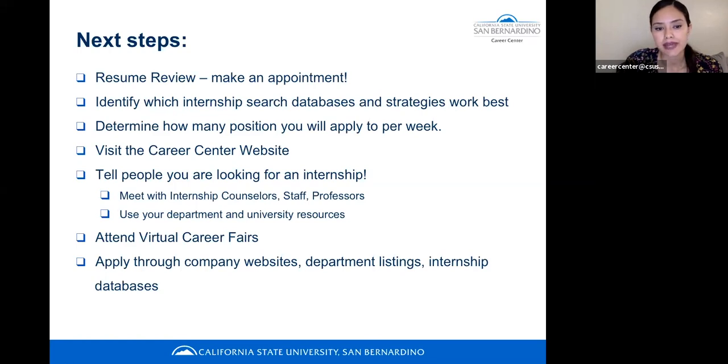And then any virtual career fairs. Right now, the Career Center is not currently hosting virtual career fairs, but employers will. You can check those out on Handshake under events to see any virtual information sessions that are being hosted. Definitely attend those and make connections through that. And then applying through company websites. If there's a specific organization that you're interested in applying to directly, you can apply on there. And then the department listings and the internship databases that we mentioned.